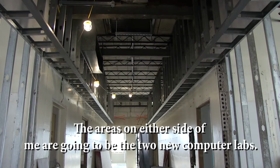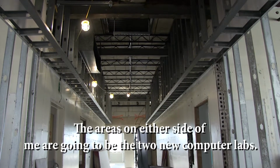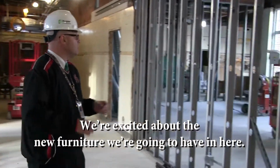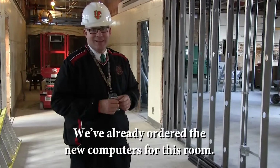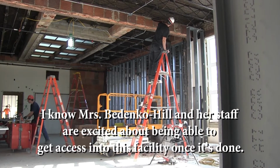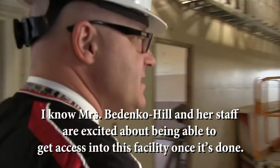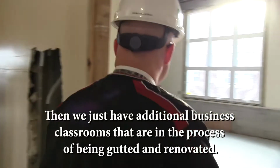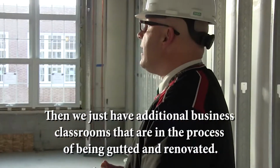The areas on either side of me are going to be the 2 new computer labs. We're excited about the new furniture that we're going to have in here. We've already ordered the new computers for this room. I know Mrs. Bendanko Hill and her staff are excited about being able to get access into this facility once it's done. And then we just have additional business classrooms that are in the process of being gutted and renovated.